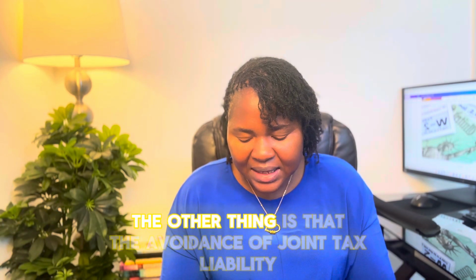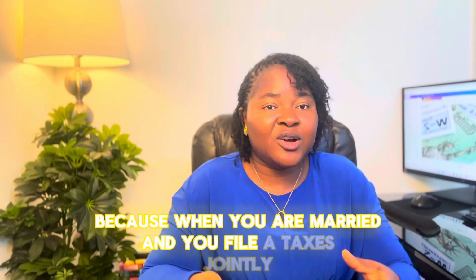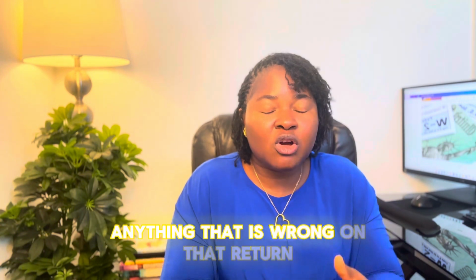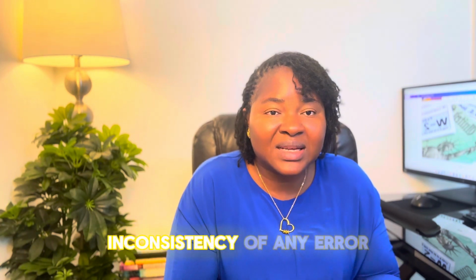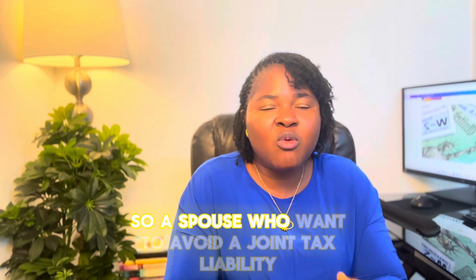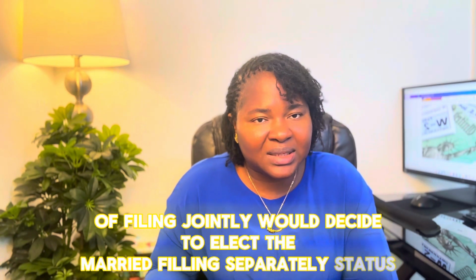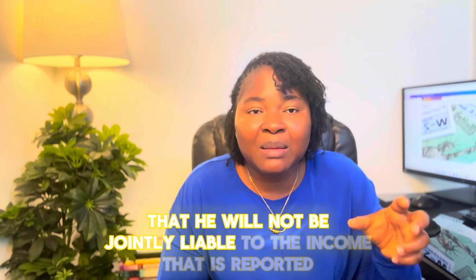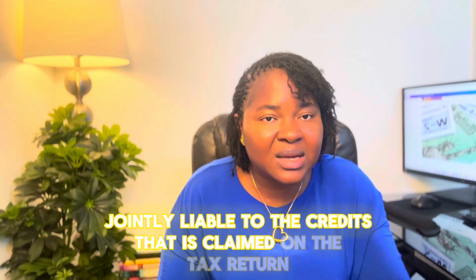And then the other thing is the avoidance of joint tax liability. If you want to avoid joint tax liability on the tax return, because when you are married and you file your taxes jointly, anything that is wrong on that return, you are going to be jointly and severally penalized for any inconsistency, any error, any debt that the joint return incurs. So a spouse who wants to avoid the joint tax liability of filing jointly will decide to elect the married filing separately status so that he will not be jointly liable for the income that is reported, jointly liable for the deductions, jointly liable for the credits that are claimed on the tax return.